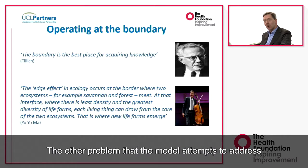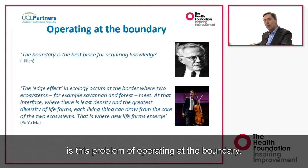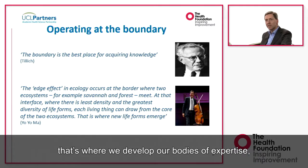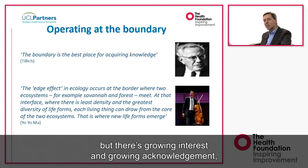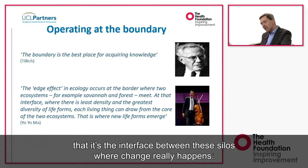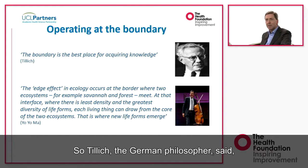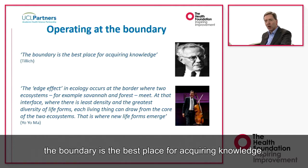The other problem that the model attempts to address is this problem of operating at the boundary. Modern society often encourages us to operate in silos. That's where we develop our bodies of expertise. But there's growing interest and growing acknowledgement, I think, that it's the interface between these silos where change really happens. So Tillich, the German philosopher, said the boundary is the best place for acquiring knowledge.